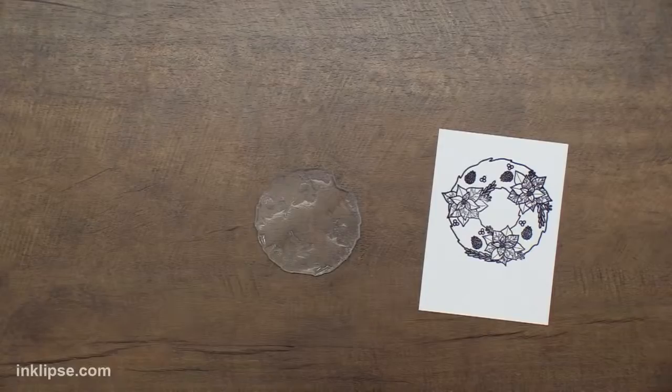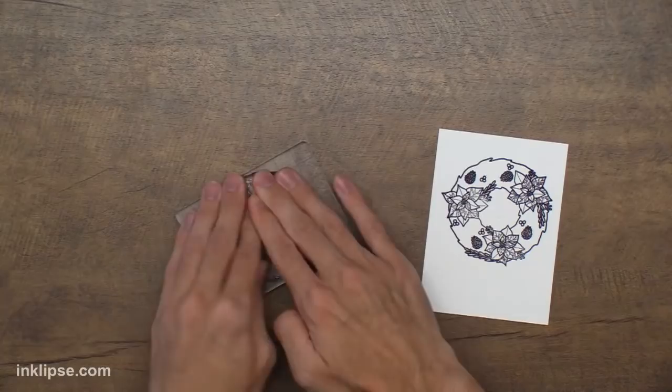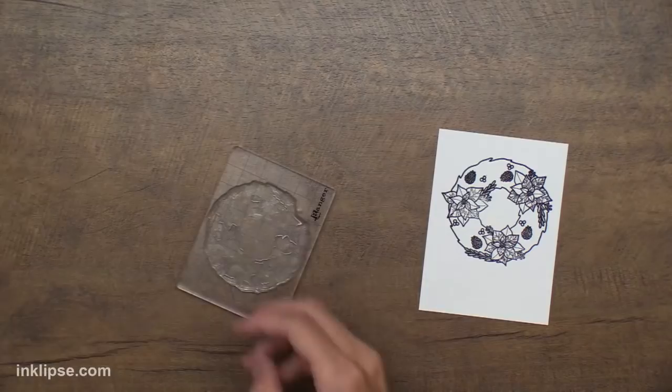So I'm gonna go in here. One of the things I like to do when there's a lot of photopolymer is just kind of lift it up and get all the bubbles out. I find that that's going to give you the best stamped impression. And then I'm gonna go in with a little bit of fake plant, which is that new color.